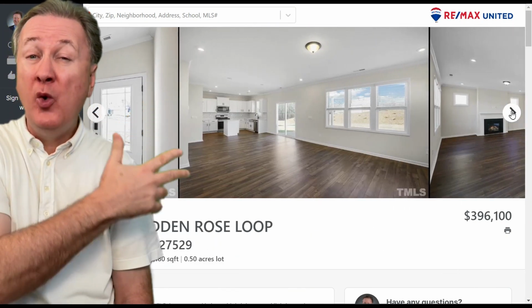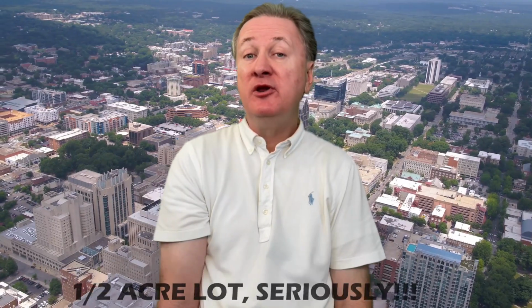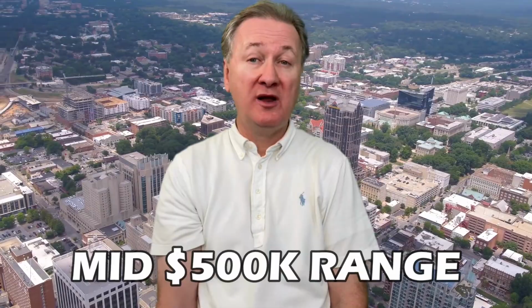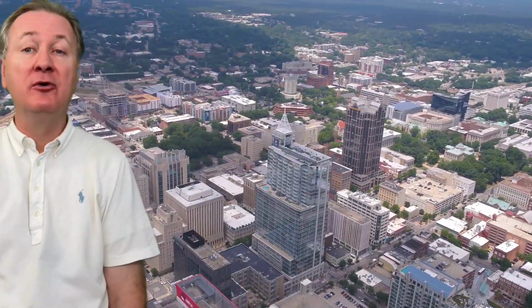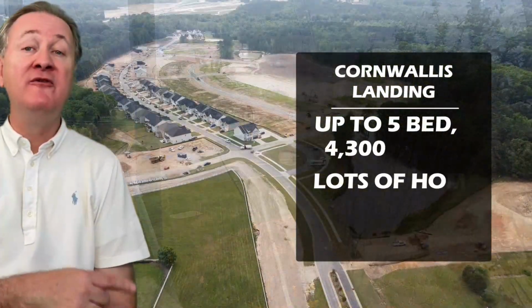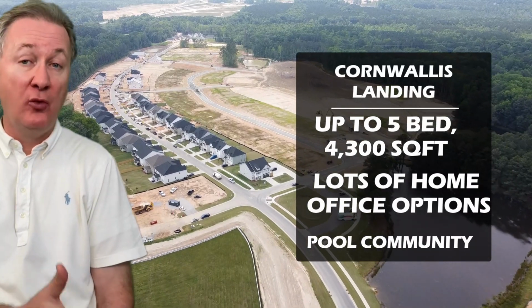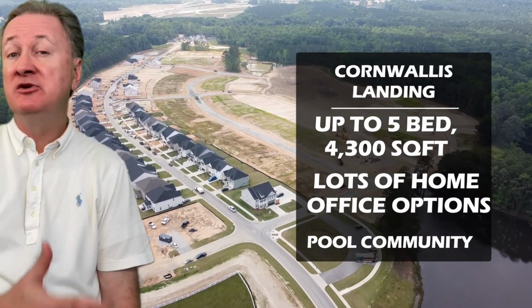All of this on a 1/2 acre lot. Another new community right now that's pretty hot, especially if your budget is in that mid $500,000 mark, is Cornwallis Landing. Homes over here are going to start out at 3-bed, 2-bath models starting out at just over 2,000 square feet, all the way up to 5-bed, 5-bath models that are going to top out at just over 4,300 square feet. This community is going to be pretty nice.